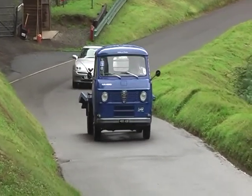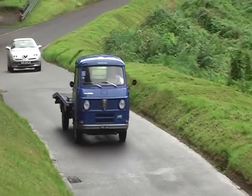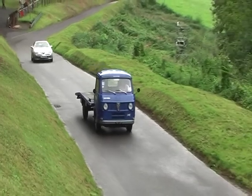I think that's our parade for today. It's lunch break time, so we'll take a break and then practice starts after lunch.